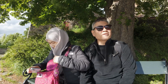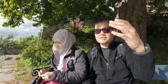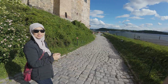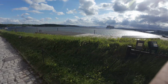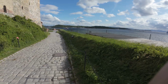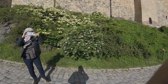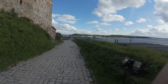We are just taking a little break here at this lookout point. It's so beautiful because the sun's just peeking in and out of the clouds, and we are overlooking the bay here. It's crazy how windy it is right now. It is so windy, my goodness. I probably have to bring down the levels a bit, or maybe just hide the mic a little bit. But it is absolutely blowing right now. So we're heading towards where the cannons are there.